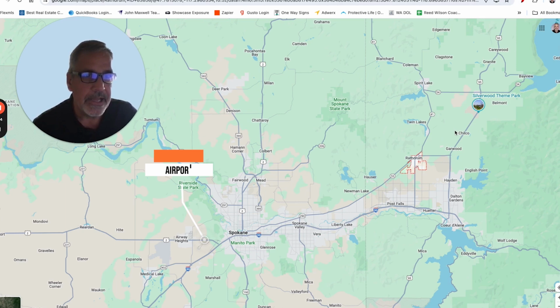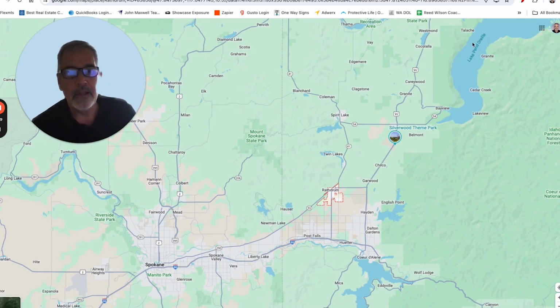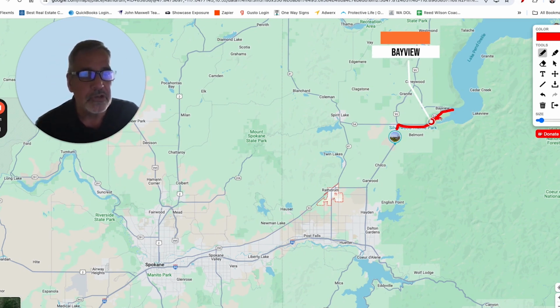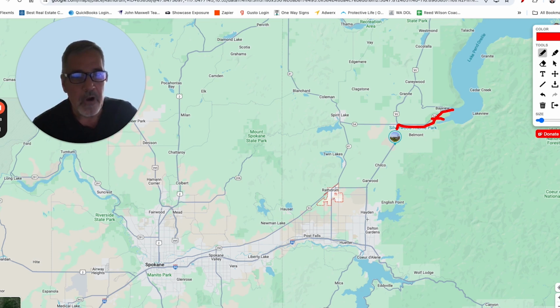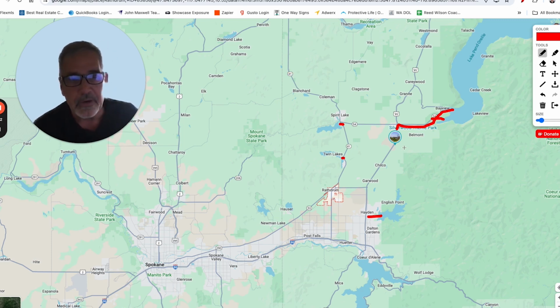Other great benefits from this area: you do have access up here to Farragut Park. There is the Silverwood. If you like to do a lot of water type sports, that's a lot of reason people come here, for the quality of life. So up here you do have access to Bayview. You also have Farragut Park where you can launch your boats and play. You're really not that far from Hayden and Twin Lakes and Spirit Lake. So you've got a lot of options right there, depending on if you're fishing, water skiing or surfing, or whatever type of water sport you like to do.